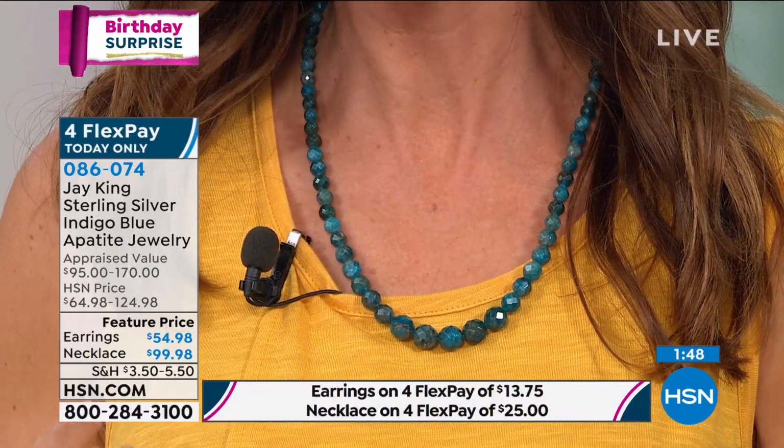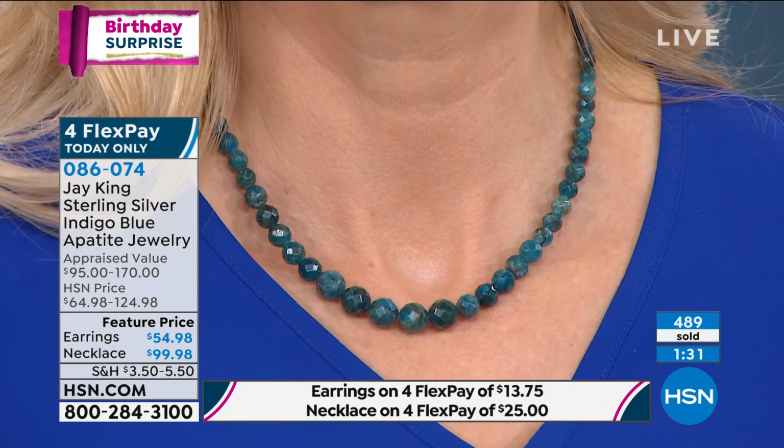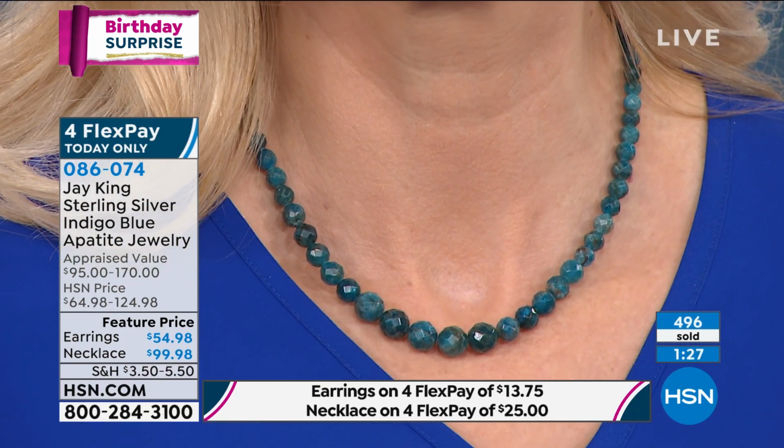Just a quick update. If you want this at the lowest price we are offering, it's at our birthday month sale price right now. It's also on the most flex pay that we offer, and flex pay expires tonight at midnight. So if you want to get it home, it's $25. I mean, under $100 for genuine gemstones. Don't let the price fool you, because it almost looks like what you might spend on costume jewelry.